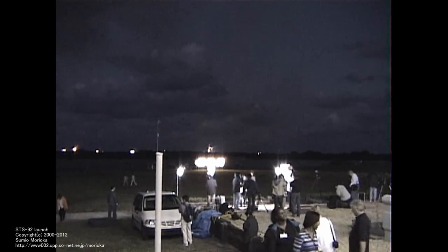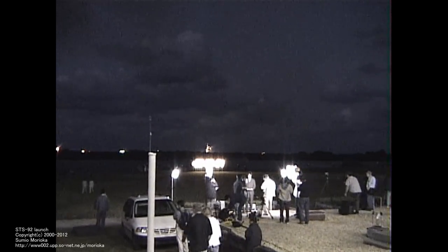And Discovery is now in a heads-up position after the guidance system rolled the vehicle to a heads-up attitude, and Discovery can reach a safe orbit now on 2 engines should one fail. Now approaching 6 minutes 30 seconds into the flight, all again going very well. Discovery is traveling 10,000 miles per hour, downrange from the launch site at 460 miles.